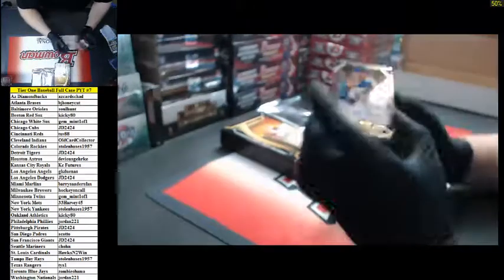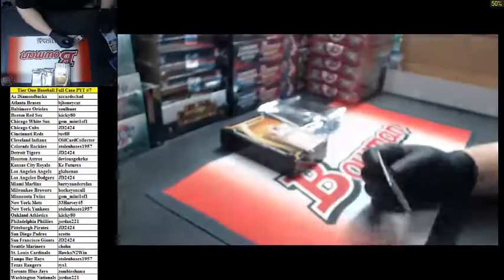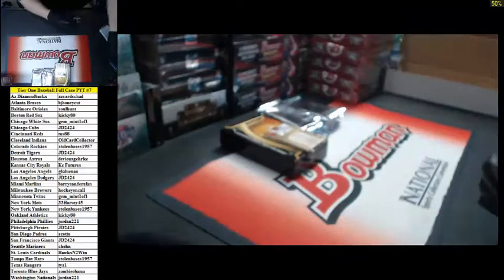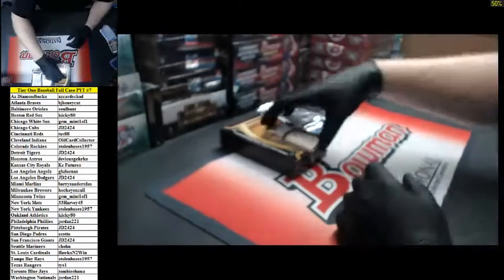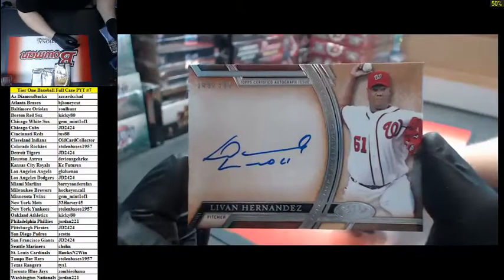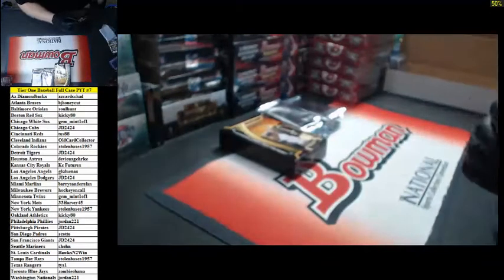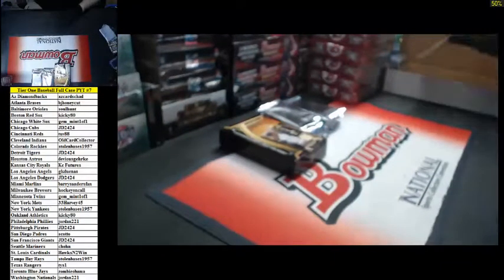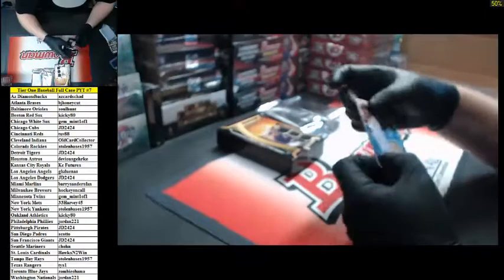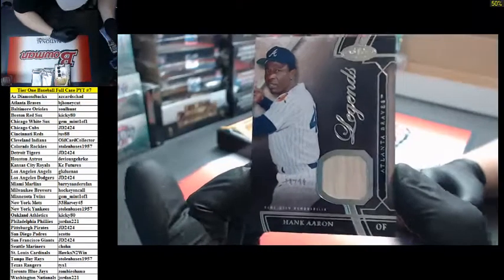To $399 for the Blue Jays, Marcus Stroman. Zombie Obama. To $399 for the Nationals, Yvonne Hernandez. Jordan, 221. Legend to 99, bat relic for the Braves, Hank Aaron. BJ Honeycutt.